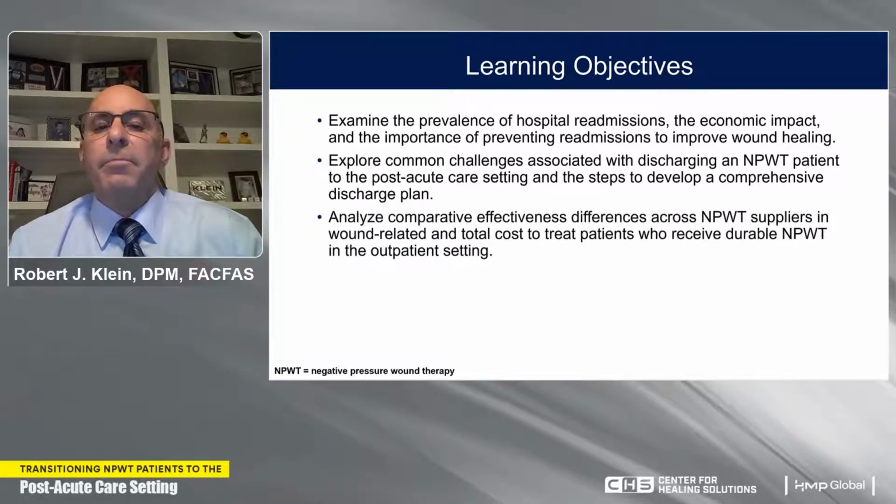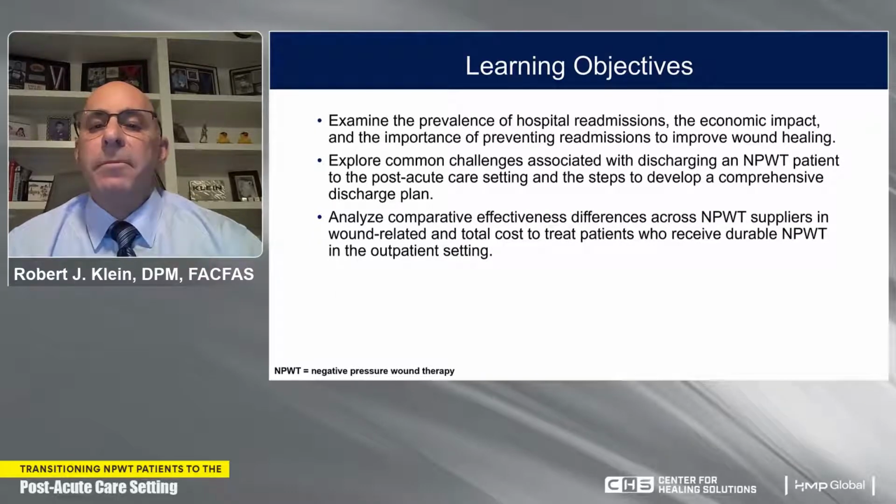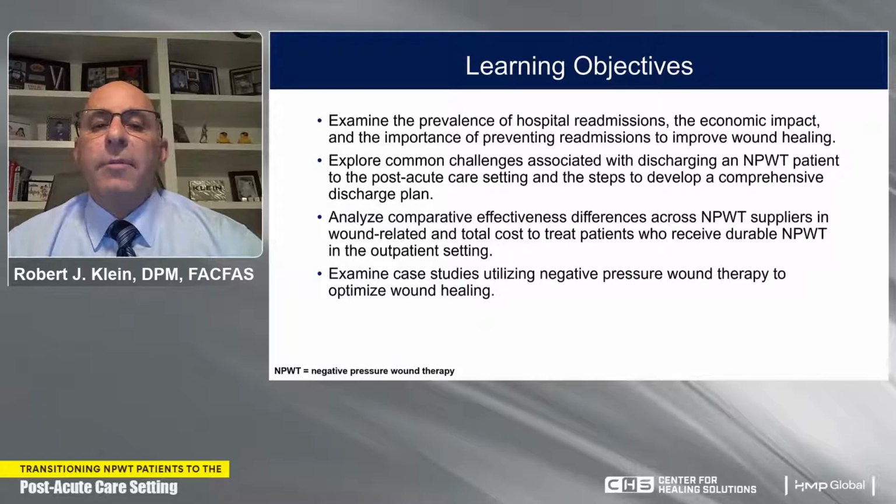We'll analyze comparative effectiveness differences across negative pressure wound therapy suppliers and wound-related and total cost to treat patients who receive durable negative pressure wound therapy in the outpatient setting. And then lastly, we'll examine some case studies of mine that utilize negative pressure wound therapy to optimize wound healing.